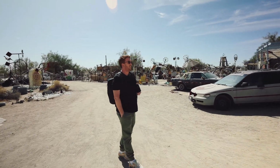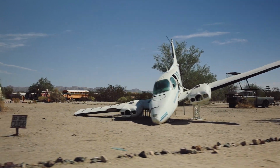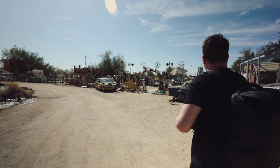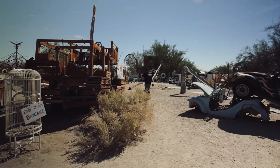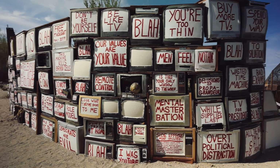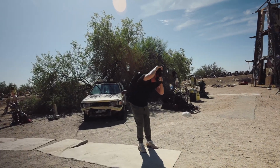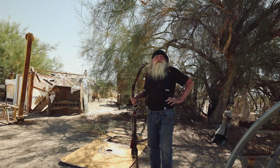Arrived at East Jesus, and it is just basically a city of art. There's a plane over there. There's a car dressed up as a Muppet over here. So if you're interested, come on out to the middle of the desert in California on the east side of the Salton Sea, and you will find a lot of photographic opportunities and a lot of interesting people if you're not here on a Monday at 9 in the morning.